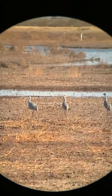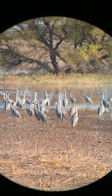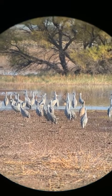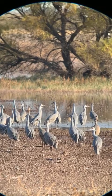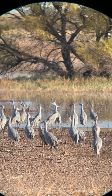So I counted somewhere around 1,000 just in this late morning. I'm sure there were more earlier, but I wasn't e-birding then. I was just trying to get some photos and video. But we've been seeing numbers on eBird in the 2, 3, 4,000 range. They've counted as much as 20,000 in the area here over the years.